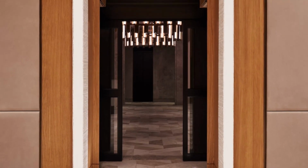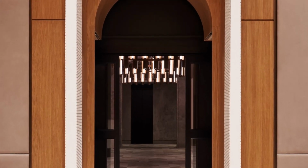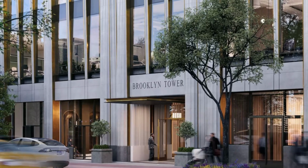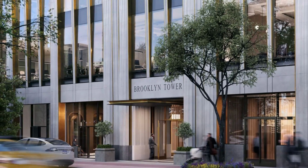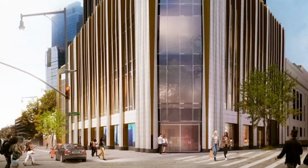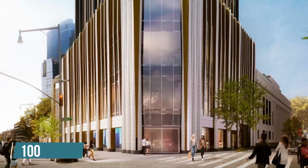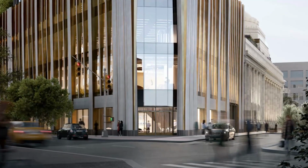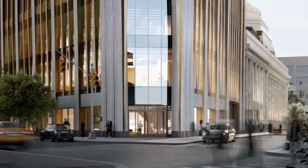This cool white marble facade plays softly with the natural colors in the background. The second entrance at the front also looks quite polished and defined, giving its visitors a sense of importance and high-end luxury. Being a mixed-use tower, it offers 100,000 square feet of premium retail space at its base on the corner of Fleet Street and Flatbush Avenue Extension.